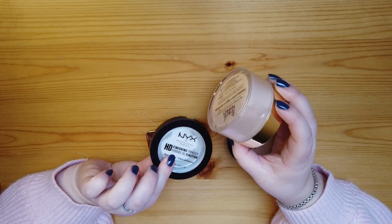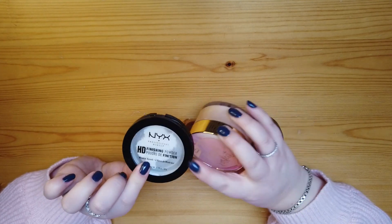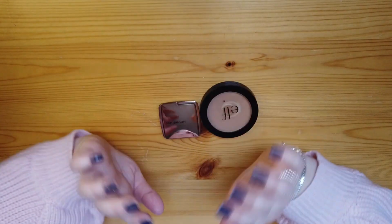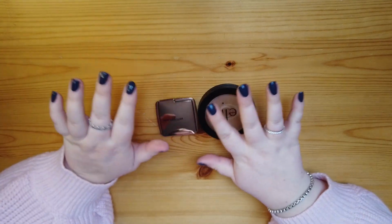This is the next one I want to work on. It's a loose powder, of course, instead of this pressed one. So I'm going to put both of these in because I think I probably only have a week left of this pressed powder here.